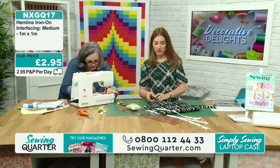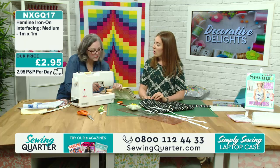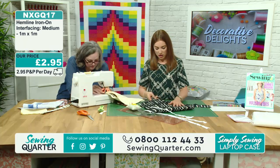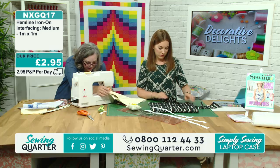It's quite unusual, actually, to see handles on the outside. Yeah. Quite often they're enclosed, aren't they, in that lining, but I quite like that. No, I like that as well.